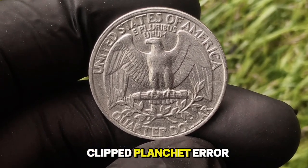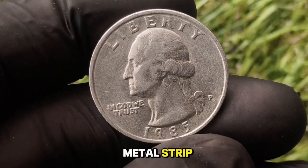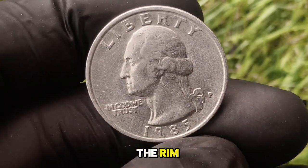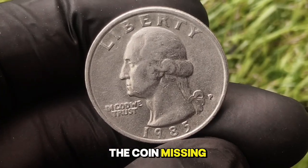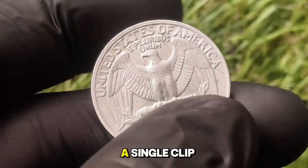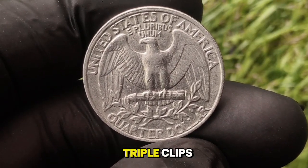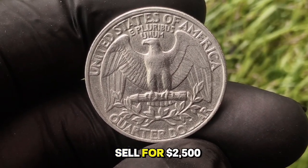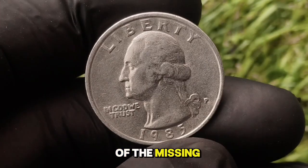Then there's the clipped planchet error, which occurs when the coin blank is punched out from the edge of the metal strip, leaving a curved bite missing from the rim. These are usually easy to identify, with part of the coin missing, but the rest perfectly struck. A single clip might be worth $100 to $1,000, while double or triple clips, extremely rare, can sell for $2,500 or more, depending on the condition and size of the missing section.